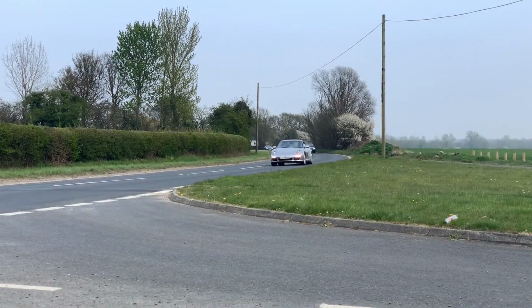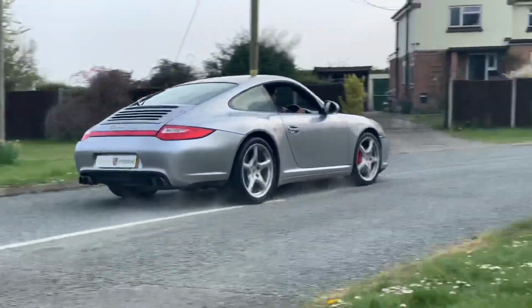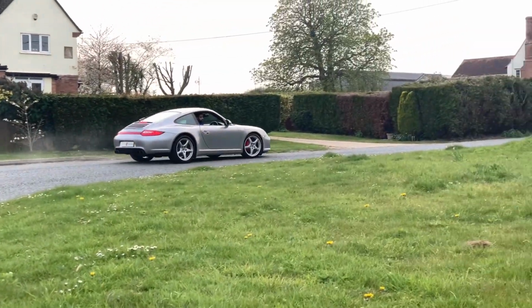This particular car comes with extensive service history. I mean, the condition of the car is testament to the previous owners. But the last gentleman that had it, he really spent a small fortune maintaining this car.